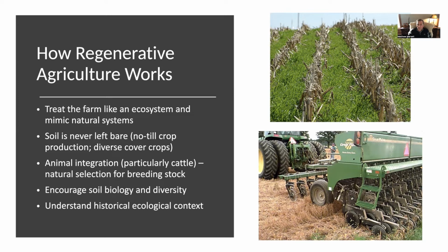Soil biology and diversity are encouraged, and understanding historical ecological context is also important. So, not making an attempt to grow oranges in Minnesota, for instance. So what is the historical ecological context of the area in which the farm resides, and trying to keep that in mind when setting up a farm system.